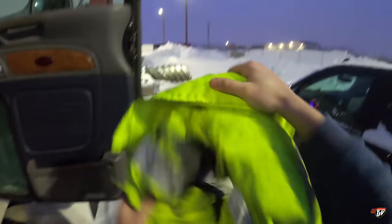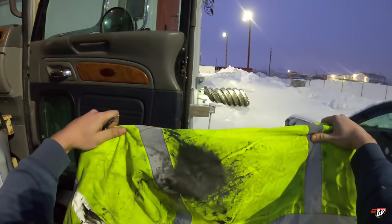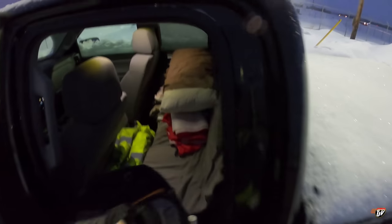Everything's fine. Oh yes, I got a big grease spot on this jacket. Look at this. I got other jackets at home that I can use, but whoops. My bad. Oh, I touched something I wasn't supposed to touch. Story of my life. What does that mean? I don't even know. I shouldn't say that. That sounds bad.